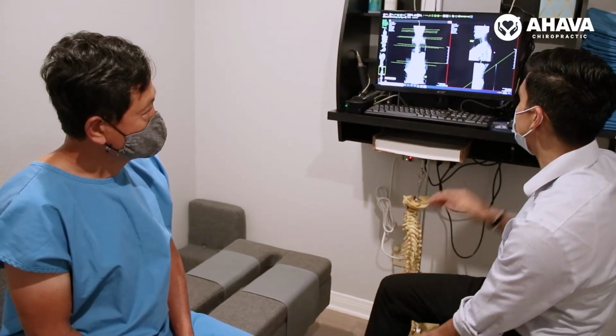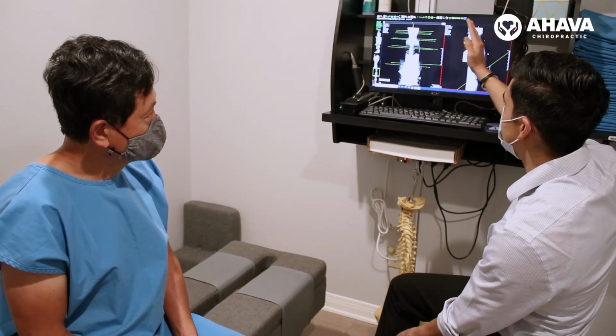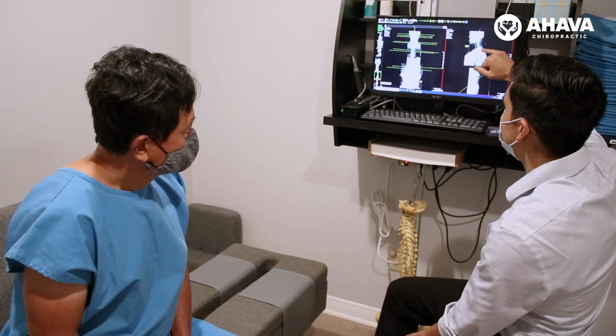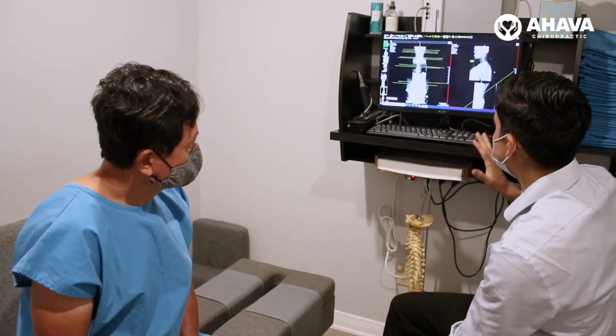But as we get more and more movement on those joints, my goal is to get that straight neck, see if we can push that forward just a little bit more to get some curve in there. And that should help to alleviate some of the stress above the top here. Okay. So let's see how that does.